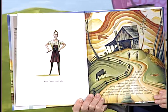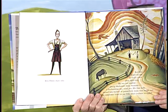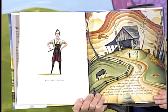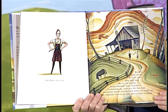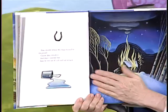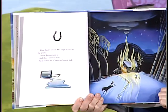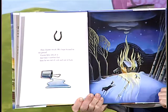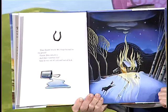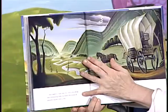But John didn't set out to build a new plow right away. He was just another young blacksmith from Vermont, a hard-working one, mind you. His fine skills earned him buckets of praise. Still, times were tough, and folks sometimes failed to pay him. John's business struggled. Then, disaster struck. His forge burned to the ground. Of course, John rebuilt it, and then another fire. Soon he was out of cash and out of luck.